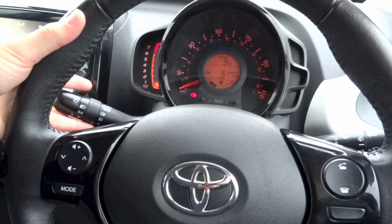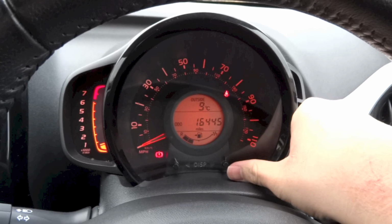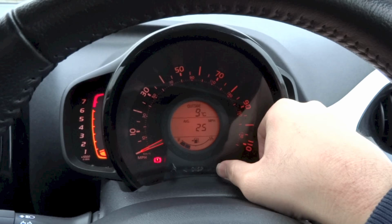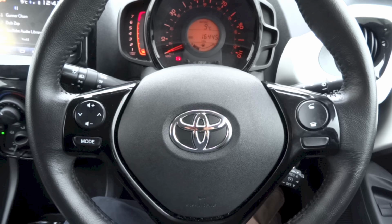You do have a multi-information display located within the instrument cluster. Use the two buttons right here to go through it. Right here, we do have your mileage, trip A, trip B, instant fuel consumption, average fuel consumption, range, average speed, and back to your mileage. The steering wheel in this car is tilt and telescopic. You adjust it using this lever right here.